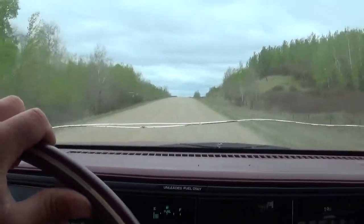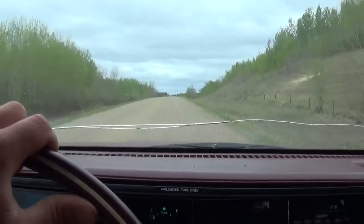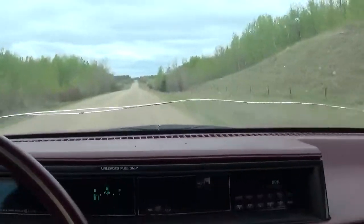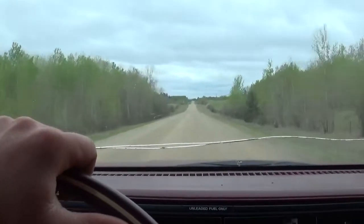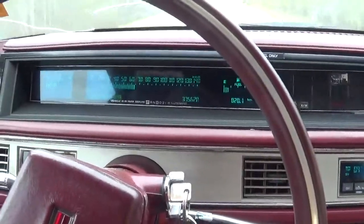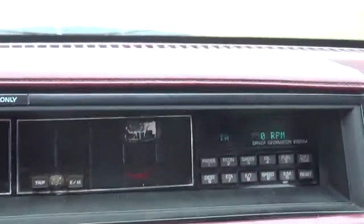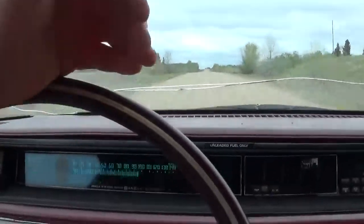Oh, I want to rest my arm on the armrest, but then the camera's too low. So I have to tough it out. But yeah, she still drives down the road like a charm. Gravel's too loose for that though. Woo!